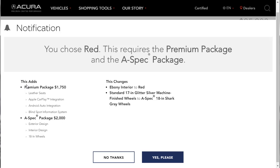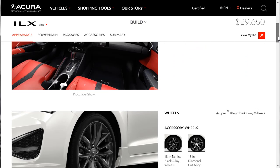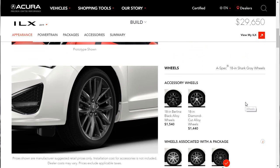All right, so this adds the premium package that costs $1,750, and the A-Spec package costs $2,000. This is going to change the black interior to red. It's going to take those standard wheels and give us the 18-inch wheels. So yes, please, we'll do that. Now we have what we want. We're sitting at $29,650. Okay, so we do have some wheel options.